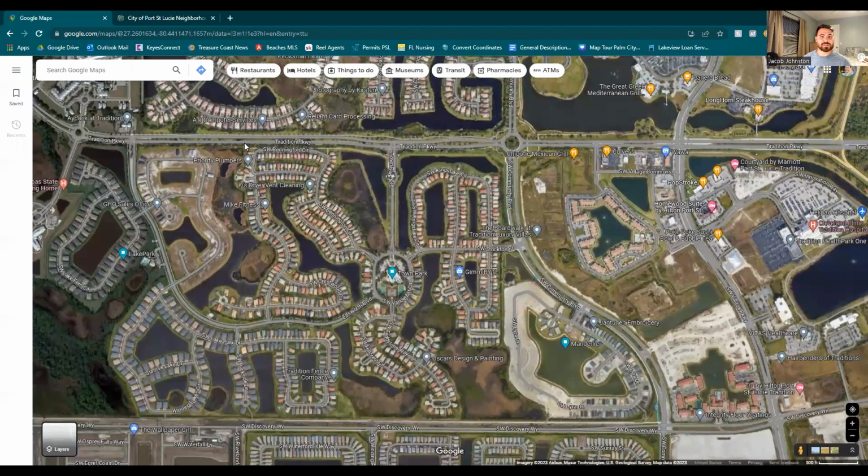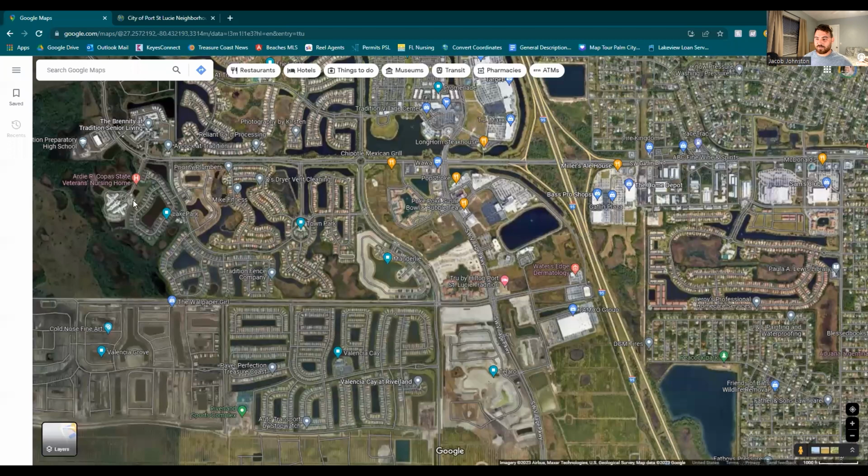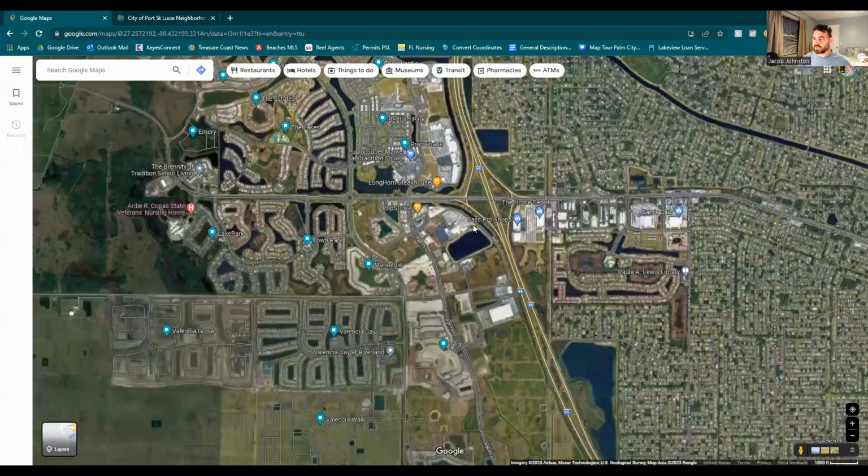I featured a couple houses in Town Park in my neighborhood tour of Tradition. So if you haven't seen that, you can go check that out and see those. Then you have Lakewood or Lake Park over here, which is going to be one of your 55 plus communities. Here's Manderley over here. Here is your hospital if you're working at Cleveland Clinic Tradition Hospital.